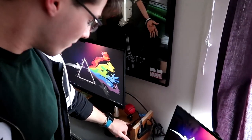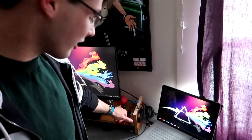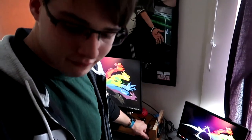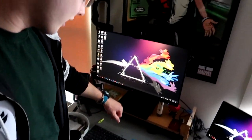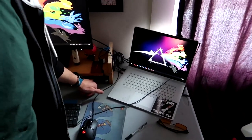Then we got a little Daredevil Funko. Funko Pop, there we go. One of my favorite, if not my favorite, fictional characters, so it's on my desk all the time. Hand cream, it's winter, my hands get dry as frick. We got a hard drive under here.